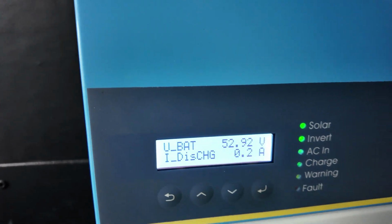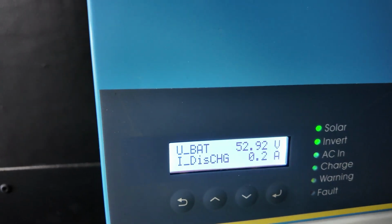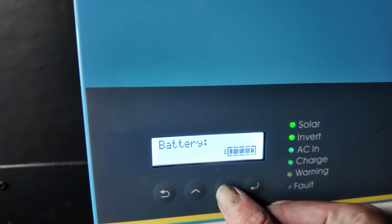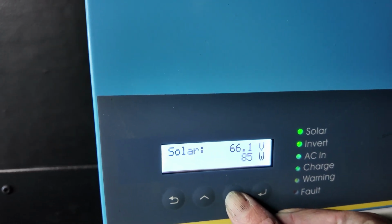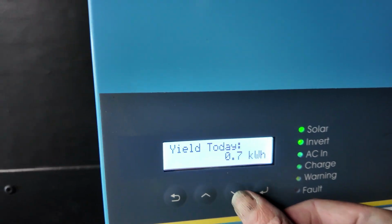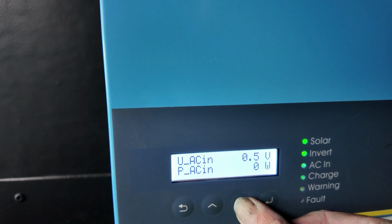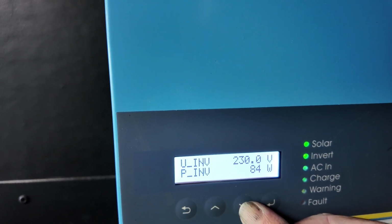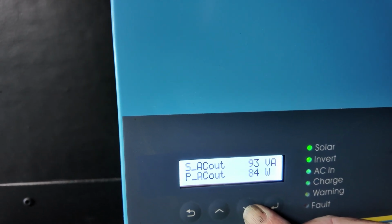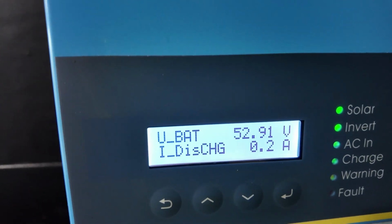It says the batteries are currently at 52.92. We're running some lights and chargers and stuff at the moment. Tom's good at reading all this. I think we're using 85 watts at the moment, maybe. Tom will teach me how to read it one day. Or 84 watts. I'm not sure. Anyway, one day we'll learn how to read this.